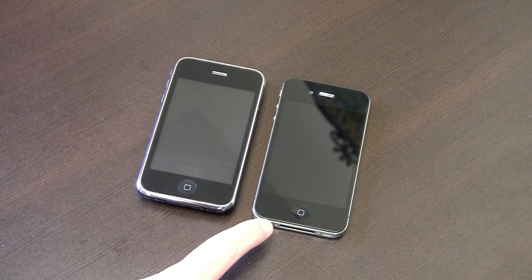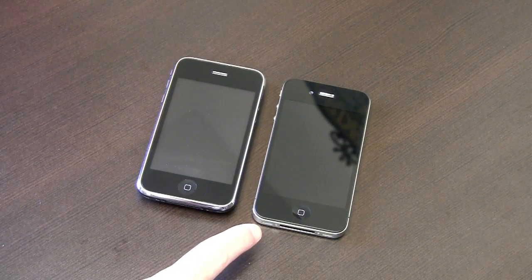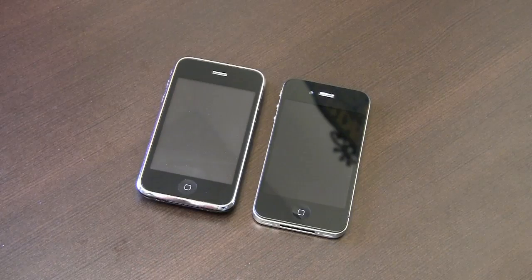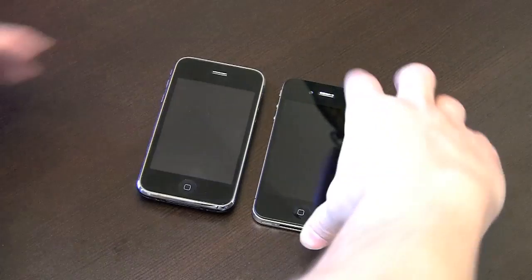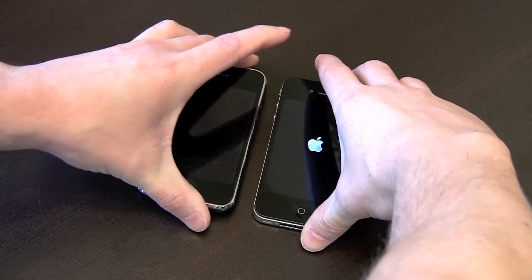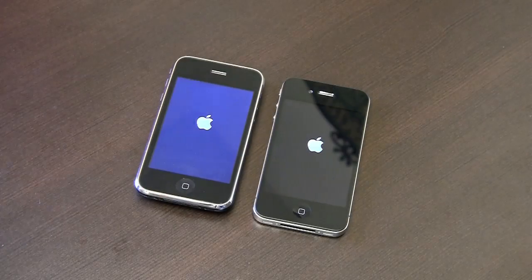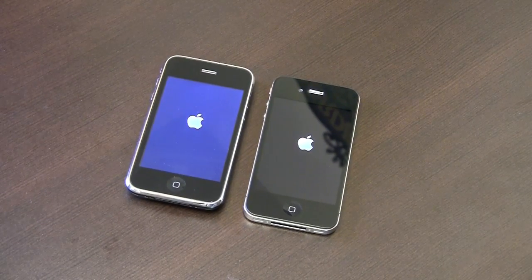I probably should have turned the airplane mode on for this test, but I think the iPhone 4 is going to come out on top of this test even with that. So I'm going to go ahead and turn these both on right now. Excuse me and excuse my reach while I do so. And we will get a little bit of a speed test between the two phones and see which one actually boots up a little bit faster.